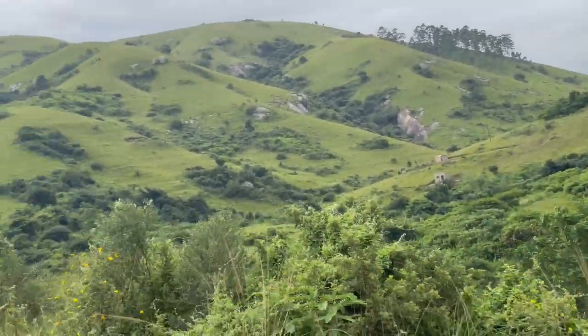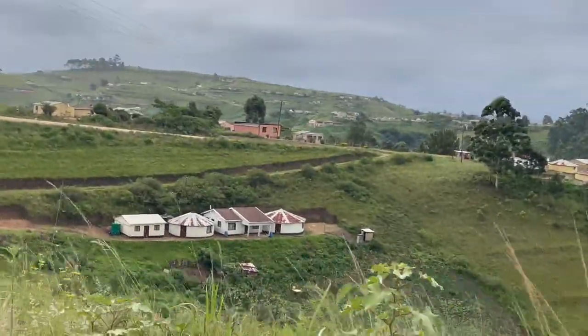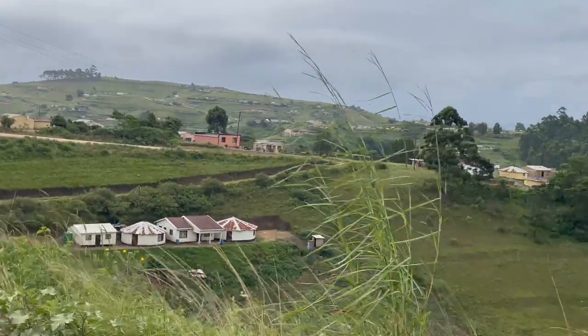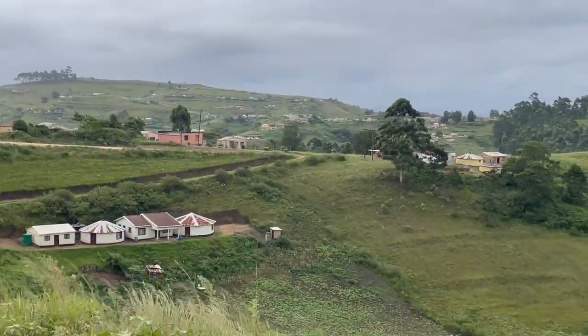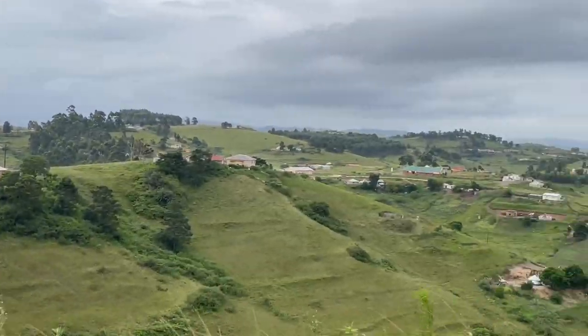Let's talk about these beautiful views. Stunning. How stunning is this? The fact that people around here get to look at this every single morning, every single evening, watching the sunset and the sunrise. I really feel envious of these people. I love, love, love what I'm seeing.